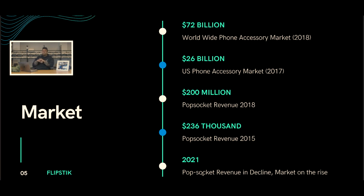Then I talk about the market. A lot of people make a mistake on this slide. They go too big. You see this $72 billion amount here? That's nonsense, okay? No one thinks Flipstik is going to make $72 billion. No one thinks that Flipstik is going to capture 1% of a $72 billion market. It's nonsense. What you want to do is create realistic expectations of what your market size is. If you have a hair care product, even though the hair care industry may be a $30 billion industry in the US alone, you're not getting 1% of the market, not yet. So you want to focus it down and pare it down.